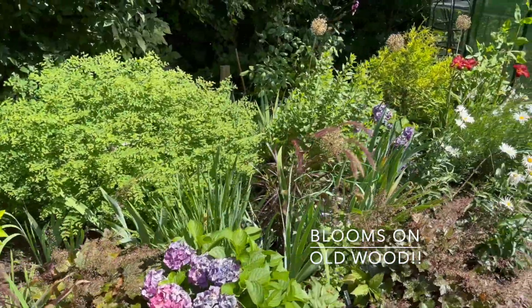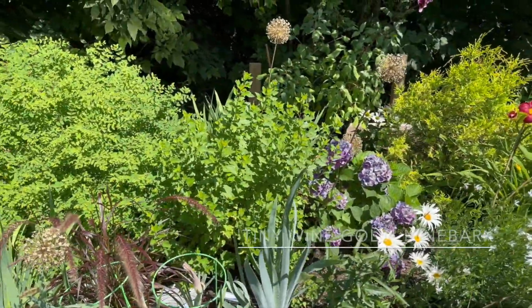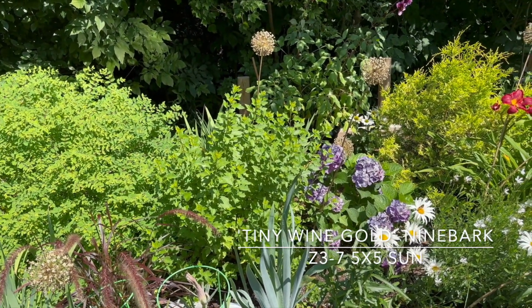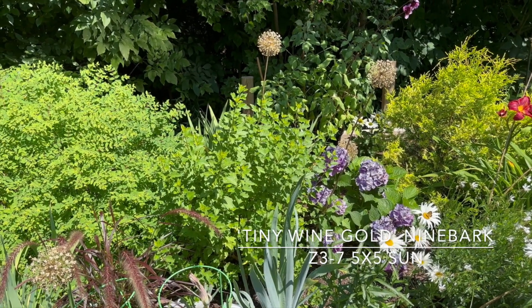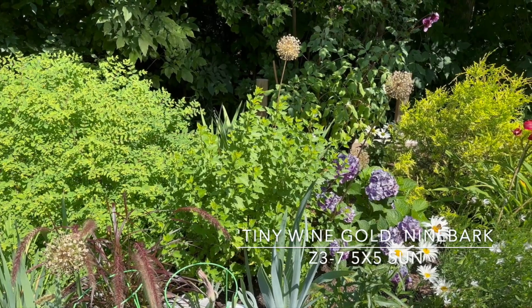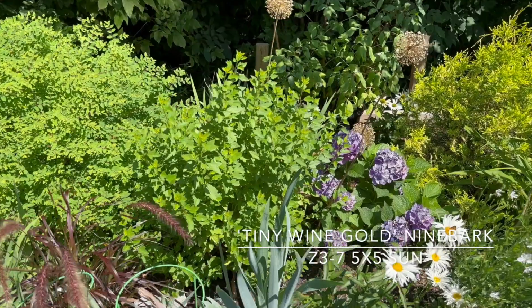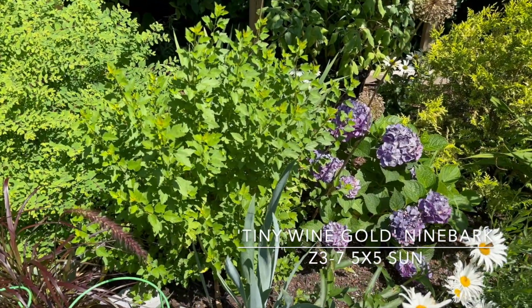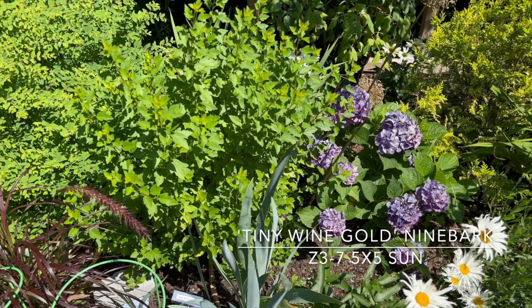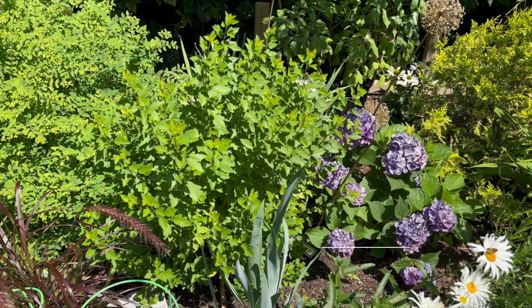Now, another one that I have right here next to it is Tiny Wine Gold, and this actually gets a little bigger, like 5 by 5, but also blooms on new wood. You can put it in a container if you want. Ideally, you don't really want to prune Ninebarks, Physocarpus, because they have that nice vase shape. Great in the fall. You don't have to deadhead them, which is really nice. And the new growth is gold, very disease resistant, which is really nice.